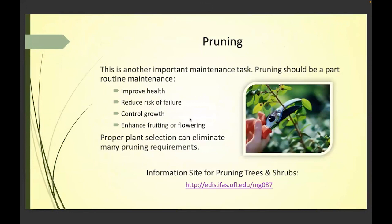But the actual practice of pruning is to improve the health, remove the dead wood, reduce risk of failure, and help control the growth, so it's not growing against a wall, growing into an AC unit, et cetera. The fruiting or flowering doesn't necessarily pertain to a lot of our communities, in terms of they want a uniform look and everything to be trimmed and boxed or tight at each service.